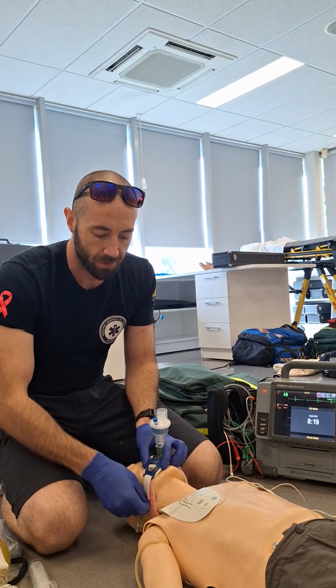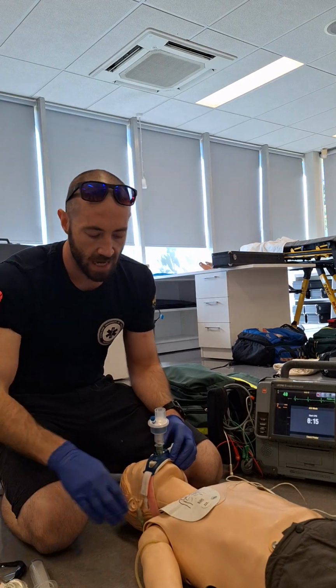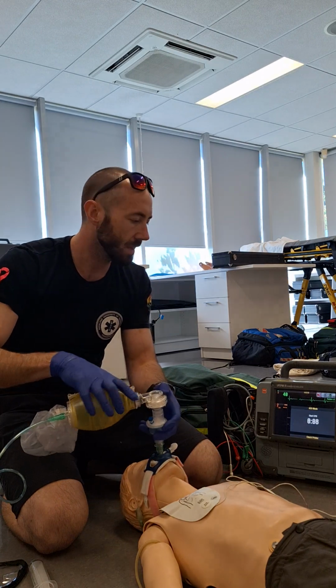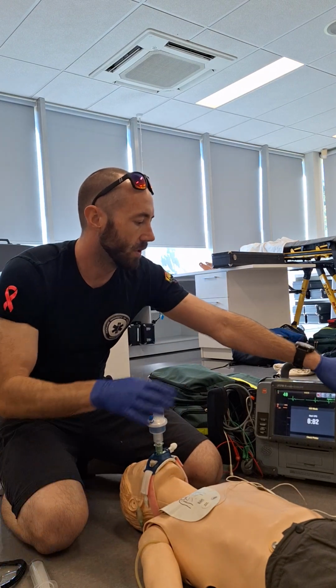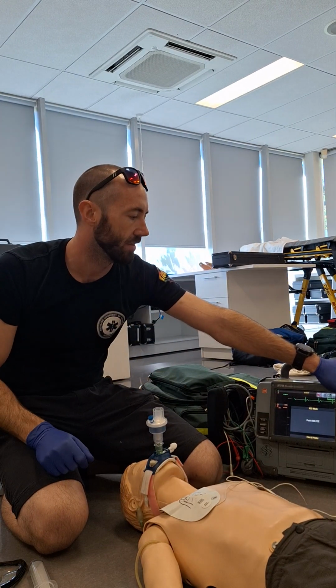And I might get halfway through something and then need to come back and deliver some breaths. As long as we're getting as many breaths as we can in this first cycle, that's what we're aiming for. We're coming up to the end of the cycle, so again continuing our 15 to 2, and then we'll analyze the rhythm, swap positions, and my crew partner will take over the ventilations.